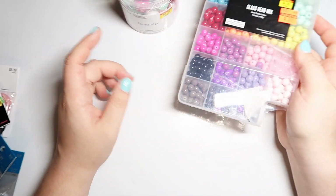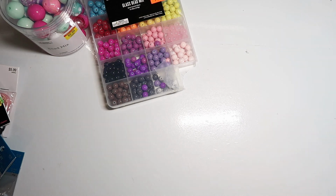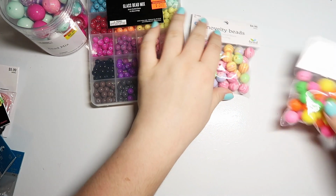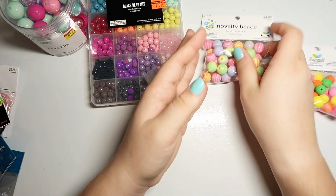And I will show you examples of some things that we're planning on doing after I show you all of our bead haul, because y'all, we got a lot. Now some of these came from the Five Below store. Yes, so I'm showing you all the stuff that came from Hobby Lobby first, because we got some more beads. Look at these ones, you guys. Look at how cute these are. They are so pretty. Okay, and then we got these ones.